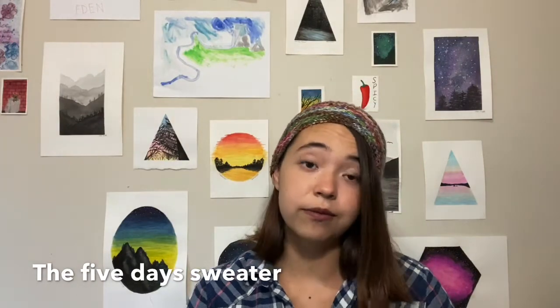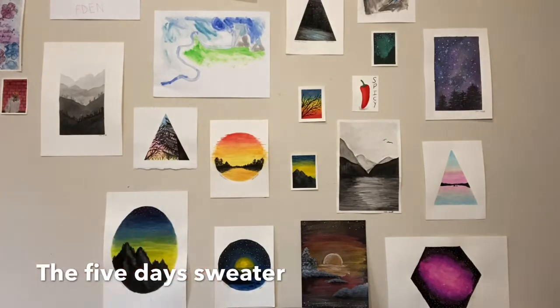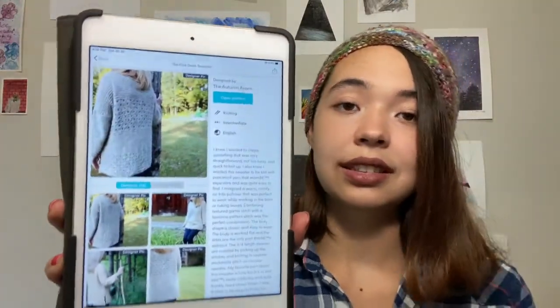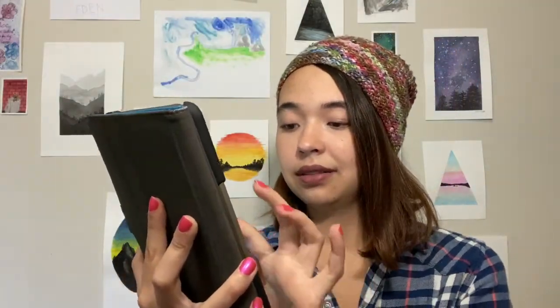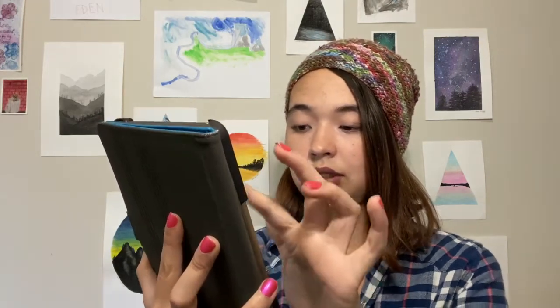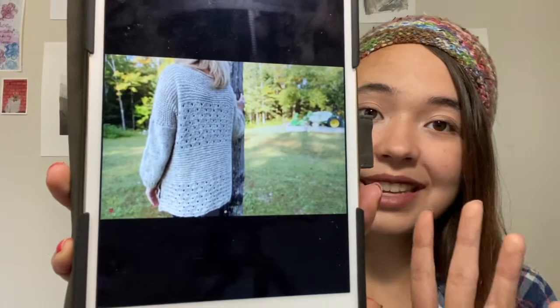This was my first real thick sweater. And this is the 5-Day Sweater by the Autumn Acorn. Hold on. It is a really nice pattern. I have loved it. Let me see if I can get a good picture here of it. She's got a ton of pictures, but yeah. Super easy pattern.